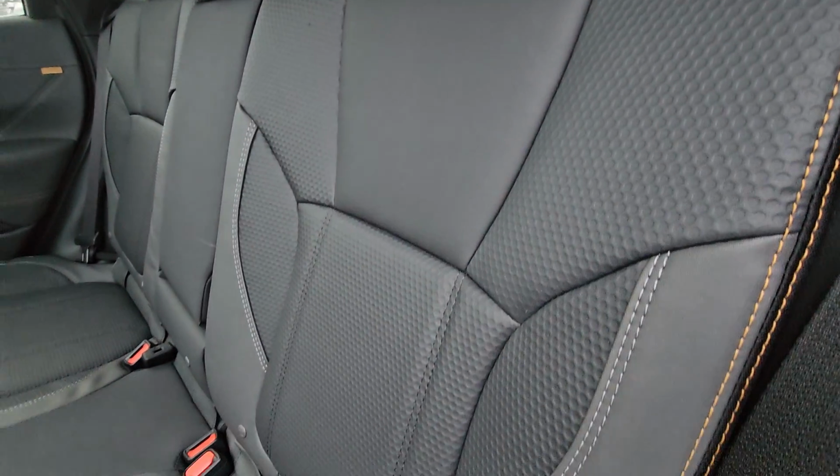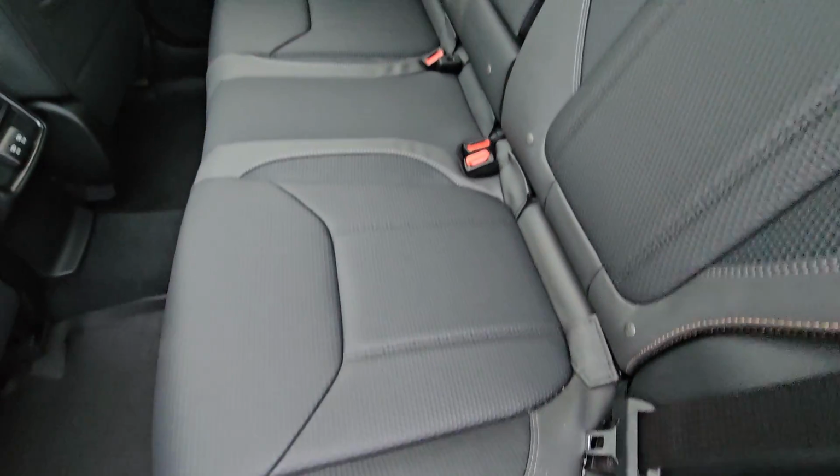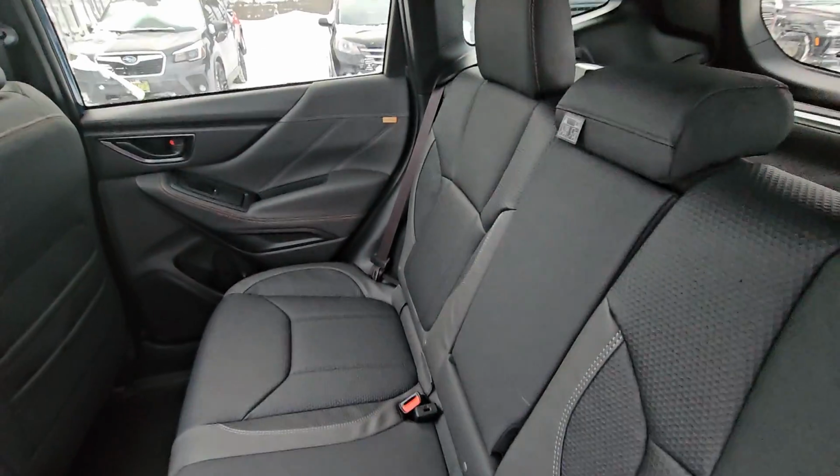Seating material is not leather, but it's not cloth. This is StarTech. So this is a soft touch all-weather upholstery. It's 20% recycled plastic. The rest is all synthetic. It's a Subaru made product, and it is designed to get dirty, and then you just wipe it down.